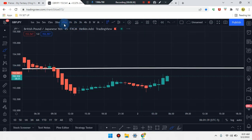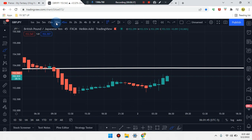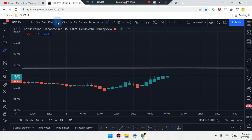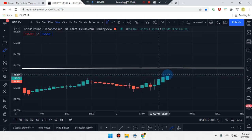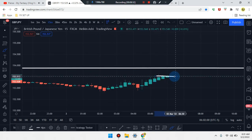Headed down to the 45-minute. Price action side by side, having a hard time breaking, double topping that area. Headed down to the 30-minute time frame. 45 and 30 identifying the same thing, but 30 minutes identifying 3 pushes to that top of resistance. Headed down to the 15-minute time frame. Let's see what's going on. Multiple pushes, more like 4 pushes to that top.